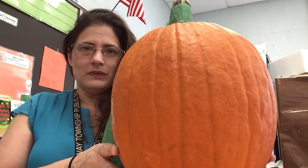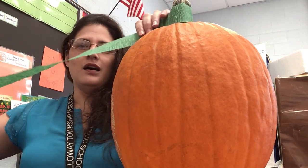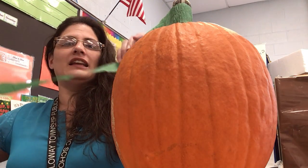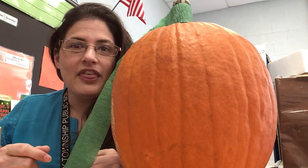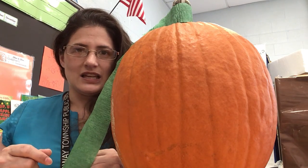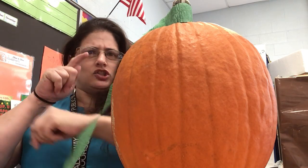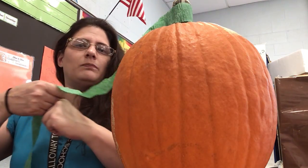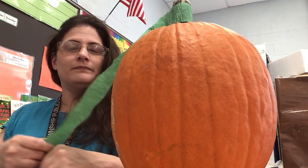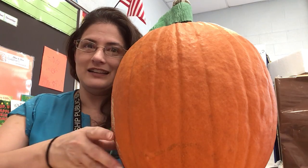And how does a pumpkin grow? It grows on a long vine. And that witch wants to get her pumpkin off that vine. She says, "It's big and it's mine and it's stuck on the vine and Halloween's just hours away." And she pulls and she pulls and she pulls. I wonder if she can get the pumpkin off the vine. Let's find out.